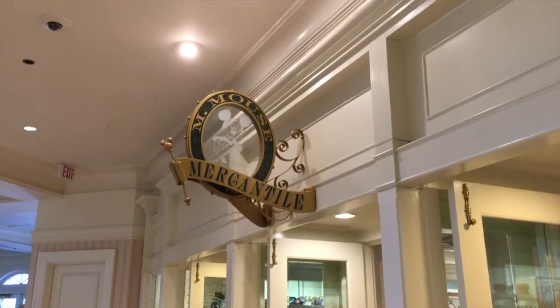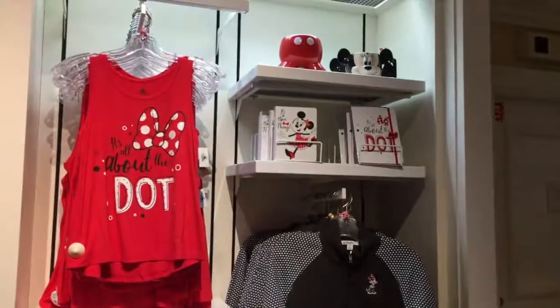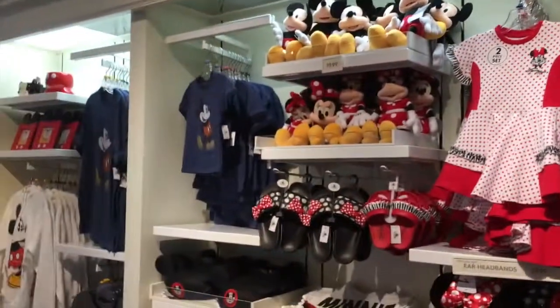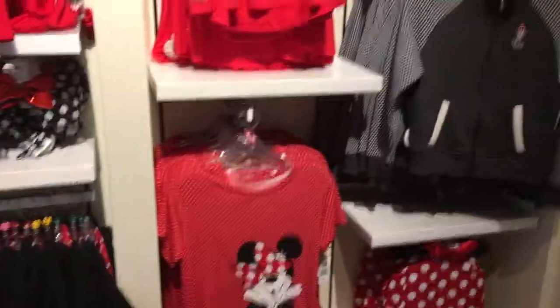Look at Mouse Mercantile. So there are lots of stuff here that is at the park, and anything that you find in a gift shop in any Disney park can be delivered to your room, as long as you have at least 24 hours left of your stay at that hotel. It can be delivered there, right to your room.